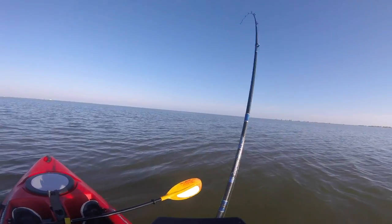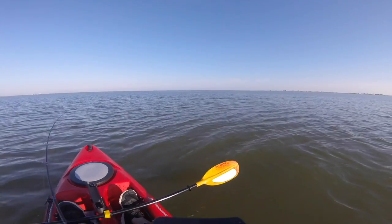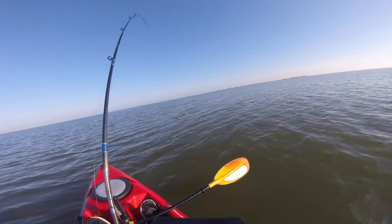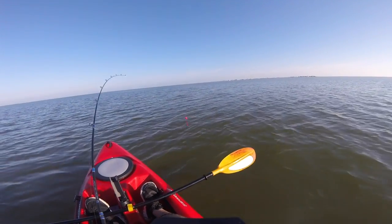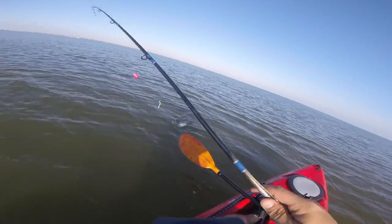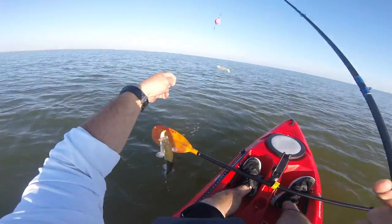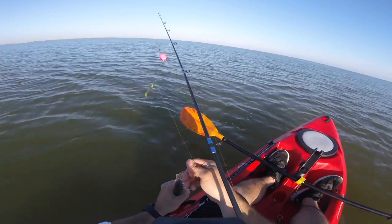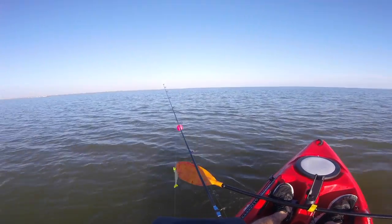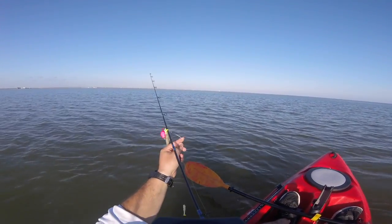Here we go. Might be a little bit better fish. Definitely not skiing. Yeah, it's a little bit better. It wasn't the tiniest dink in the world. Away he goes. Ah, that was smooth. Smooth operator.